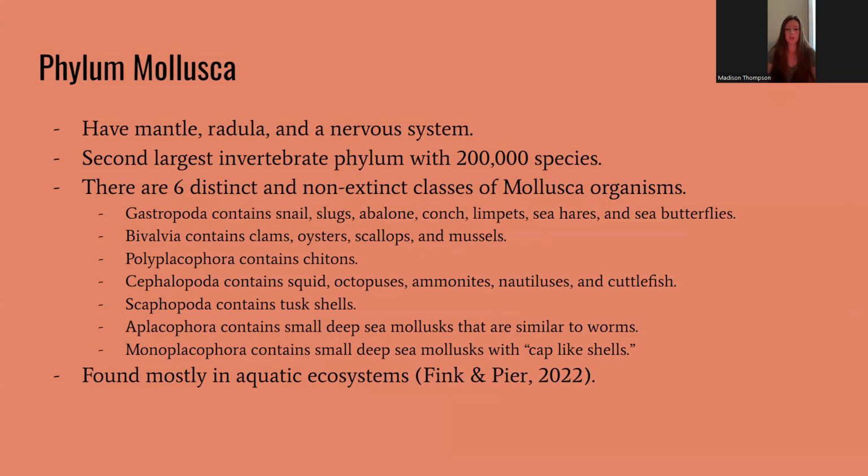This phylum is the second largest invertebrate phylum with 200,000 species, and there are 6 distinct and non-extinct classes of Mollusca organisms. There are also some classes that are extinct, but they're not mentioned here. And the class that we're studying today is Gastropoda, which contains snails, slugs, abalone, conch, limpets, sea hares, and sea butterflies. Most of the organisms in this phylum are found in aquatic ecosystems, but the organisms from the class that we're studying are typically found in terrestrial ecosystems. So that's a distinguishment from the rest of the phylum.